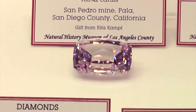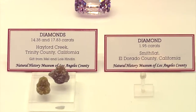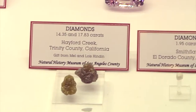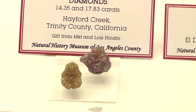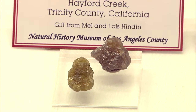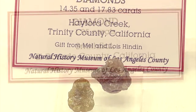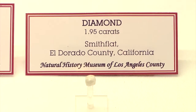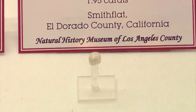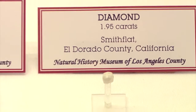We seldom think of diamond as being something from other than South Africa or India, but California has produced some very, very nice diamond crystals. They're not gemmy appearing. There may be little gemmy areas in them, but these are from Trinity County and very, very fine as an example of a diamond. This little diamond is from El Dorado County and is a gem crystal. They aren't large, that's a little over a carat, but for California, pretty slick.